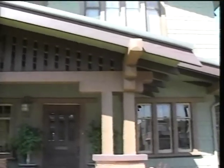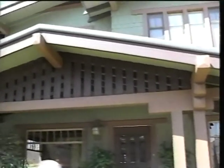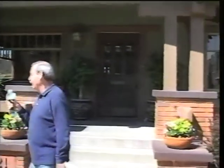And I know the majority of Bluff Park was built in the early 1900s, and so that's when Victorian was gone and Craftsman was coming about. So a lot of the houses have that influence one way or another. Let's go check the inside. Great. Let's go. Okay.